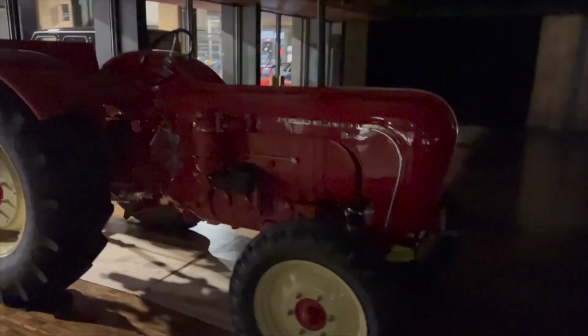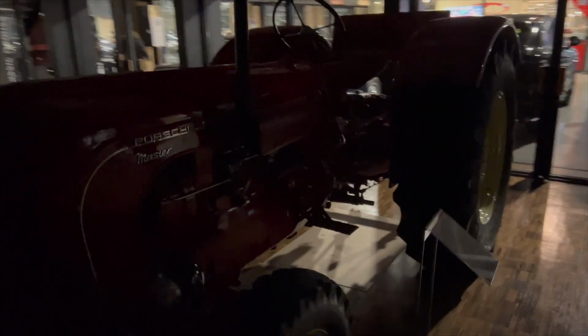And here is not the car you would think you'd find in a car museum, but this is actually the original Porsche, the Porsche diesel tractor. I mean, it's the tractor. It's for sale for 100,000 euros. The Porsche Diesel Master 418.